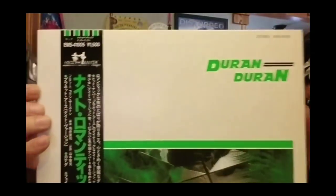All right. Check this out. I was also thinking of giving this as a gift as well. Let's scoot this out of here. Duran Duran, Japanese pressing. You know how we love our 80s stuff on the Vinyl Countdown, you guys. Totally awesome.